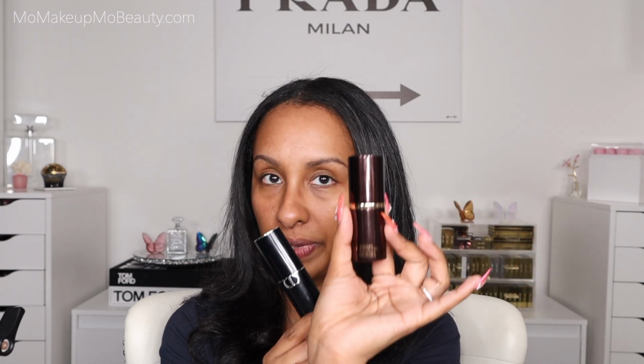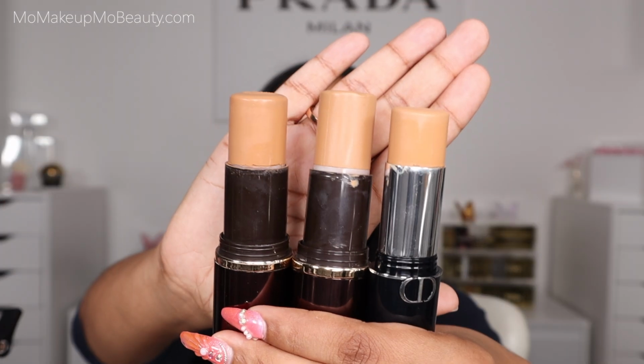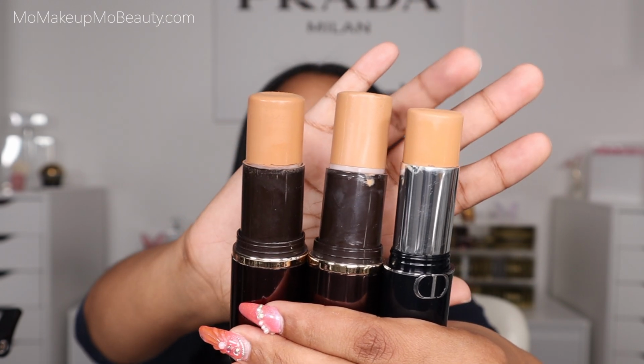Obviously, the Tom Ford is a bit bigger, getting more product than the Dior. Dior is a little smaller, a little sleeker, a little slimmer. The shape on the Dior is like an oval, and then the Tom Ford is more of your traditional, like a circle. So here's everyone: 7.2, 7.7, and then the Dior.